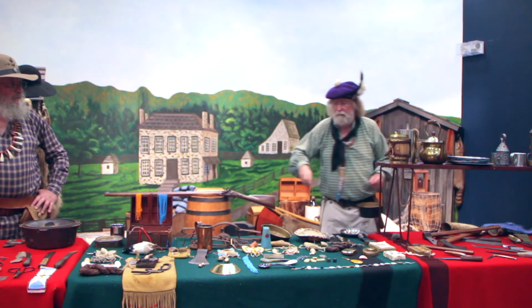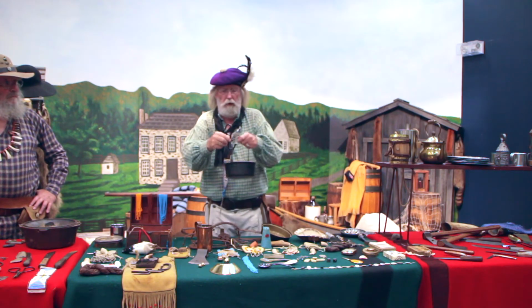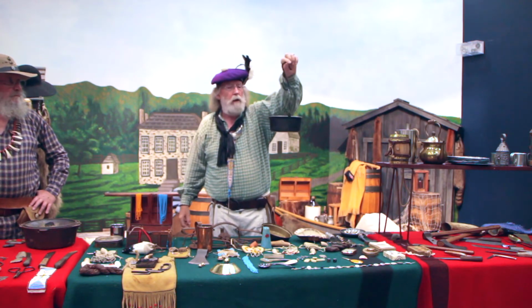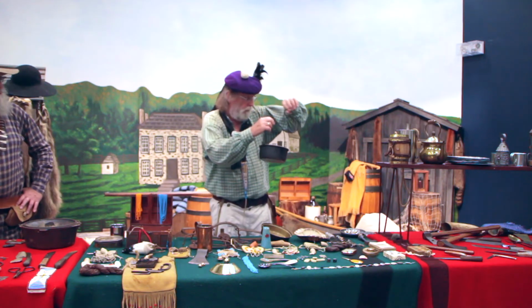Another item you might have to trade for was an S hook, called an S hook because it looks like an S. You hung it over the fire, and it made your life easier. That was why they wanted these things.